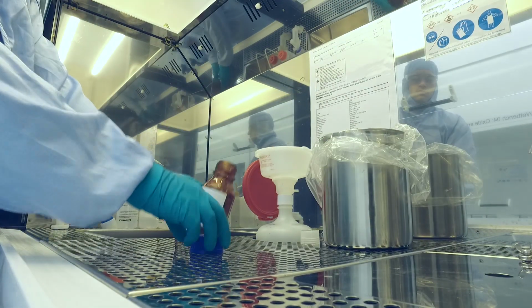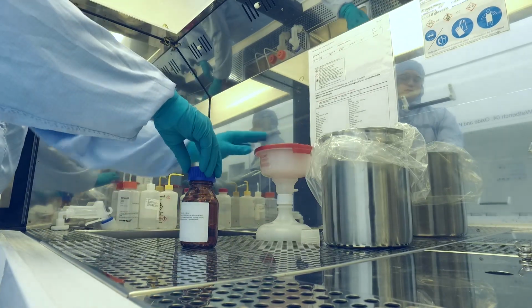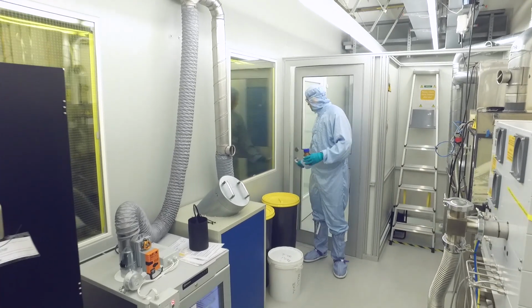Empty bottles that have contained chemicals which are not soluble in water are disposed of in the solid C waste container. The same applies for bottles containing resist residues.